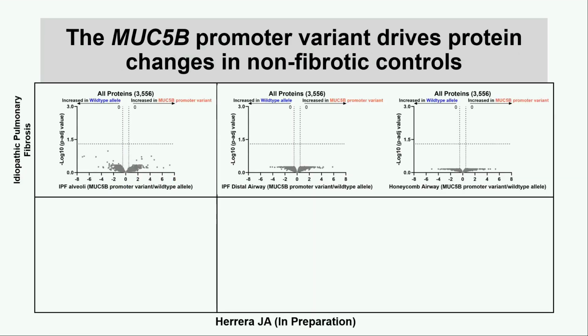So let's talk about the MUC5B promoter variant. This was the main aim of this project, to identify which proteins are MUC5B driven. When we look at IPF specimens, with the MUC5B promoter variant to the right and the wild type allele to the left, none of these proteins meet our threshold. Whether you're looking at the IPF alveoli, IPF distal airway, or IPF honeycomb airway, it flatlined.